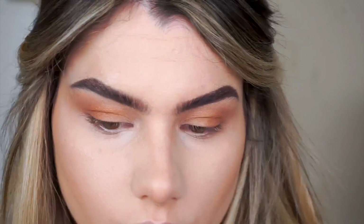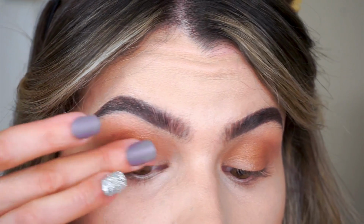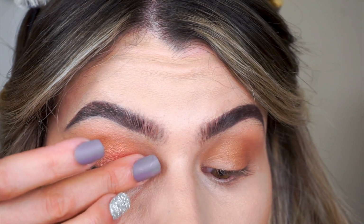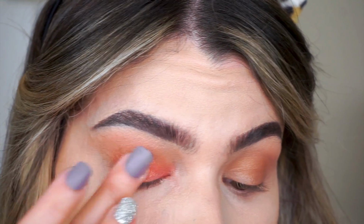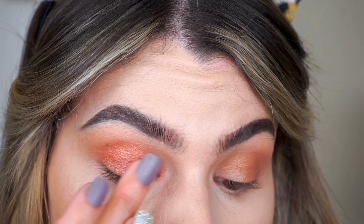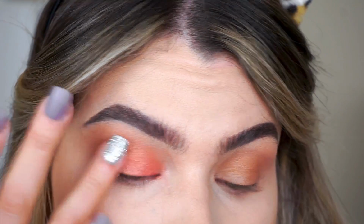So once I was done smoking that out, I decided in the very center of the lid that I wanted to pat on this really bright, neon orangey pink shade. Well, I guess it's more like a coral. It is so stunning. It's very intense though, so I decided to apply it with my fingertip and massage it and really work it onto the lid, going from the lash line up into the crease.